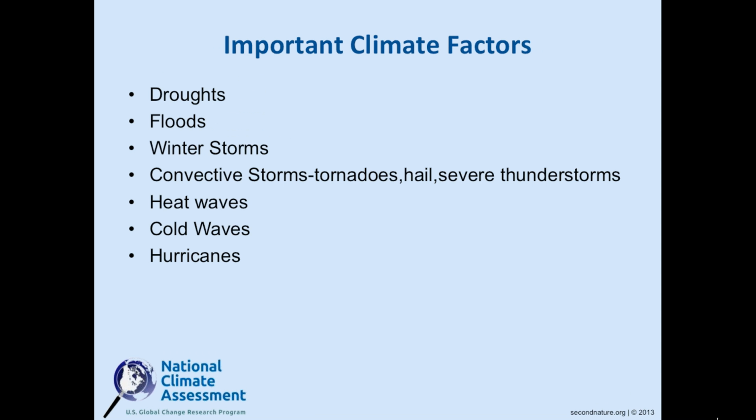Okay, some of the things that affect the U.S. in terms of extreme conditions are just listed here. These have important impacts on the U.S.: droughts, floods, winter storms, various types of convective storms, tornadoes, hail, severe thunderstorms, heat waves, cold waves, and hurricanes. And in the National Climate Assessment, a lot of our discussion of conditions and what might happen in the future focused on these things, although I won't talk too much about these.